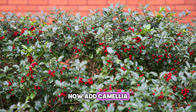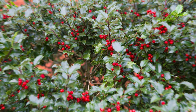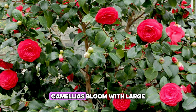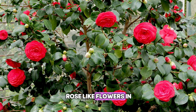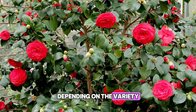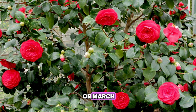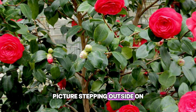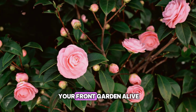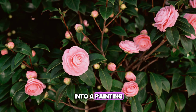Now add camellia, the winter surprise that injects elegance when you least expect it. While most plants are resting, camellias bloom with large, rose-like flowers in shades of red, pink, and white. Depending on the variety, these blooms can appear as early as October and last through February or March. Picture stepping outside on a crisp winter morning to find your front garden alive with soft, romantic blossoms. It's like stepping into a painting.